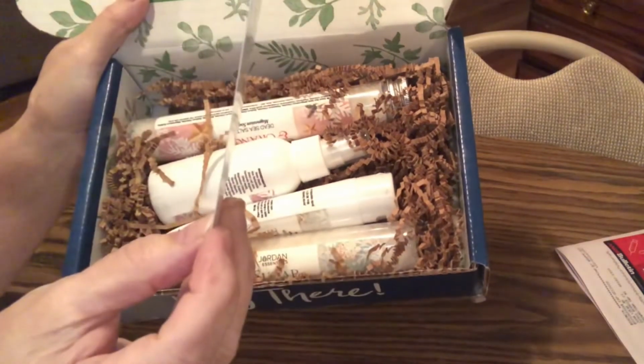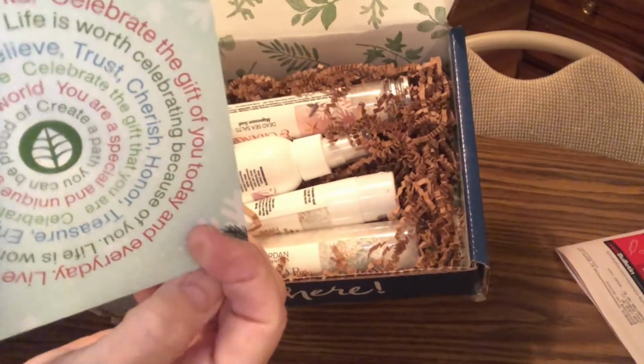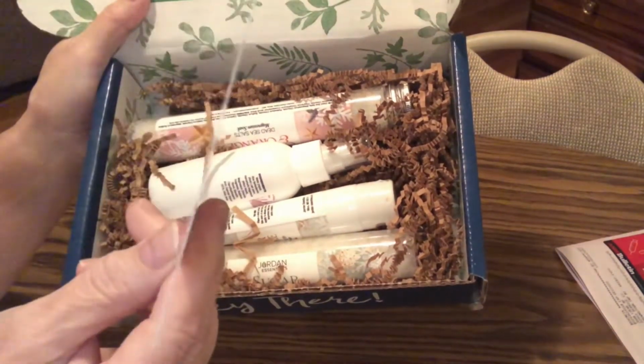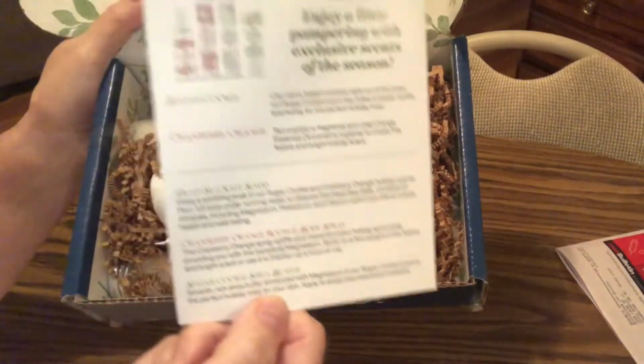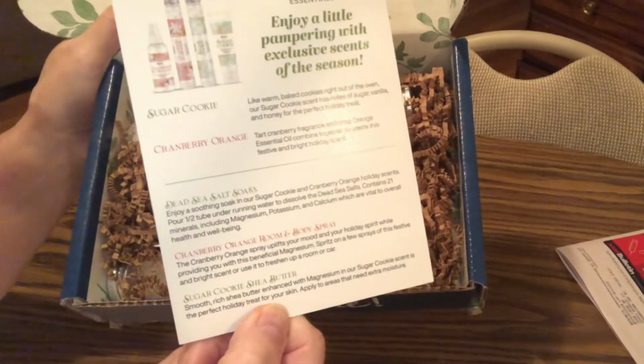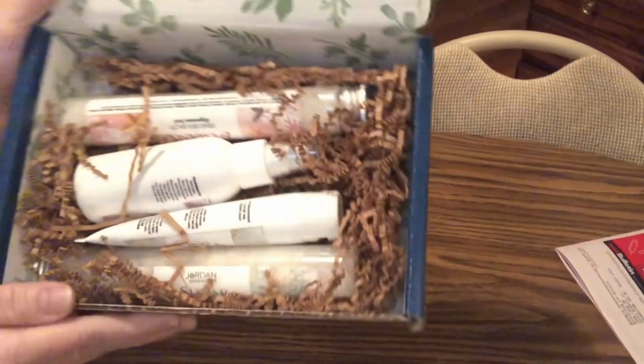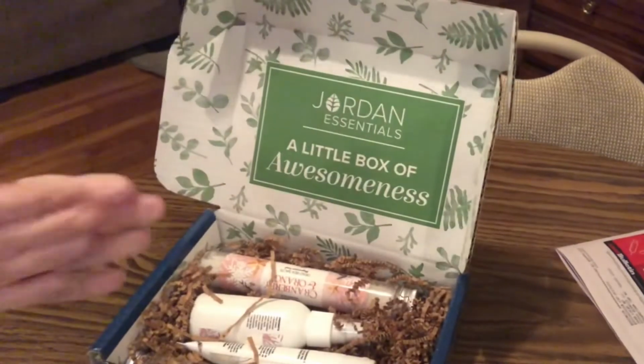And then we have this card here: treasure the moment, celebrate the gift. Life is worth celebrating, believe, trust, cherish, honor, etc. And then on the back, enjoy a little pampering with exclusive scents of the season. Sugar cookie, cranberry orange. Smells really good. And a little information on the products that are in there. So I'm excited to get into these products. Let's go ahead and take one out.